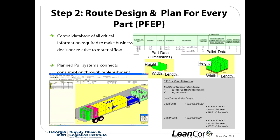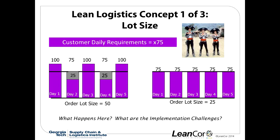26 floor spots is typical for skids, 44,000 pounds, but know that your floor spots is just the floor. Some of the optimizers out there will just take a look at floor spots rather than liquid cube, which I know some of you folks are doing. Cubic meters is something that I would use growing up in Canada and all. We would look at 70 cubic meters and 65 cubic meters is something you could fit on a 53 dry foot van, but you obviously want to leave some space for unloading and loading.